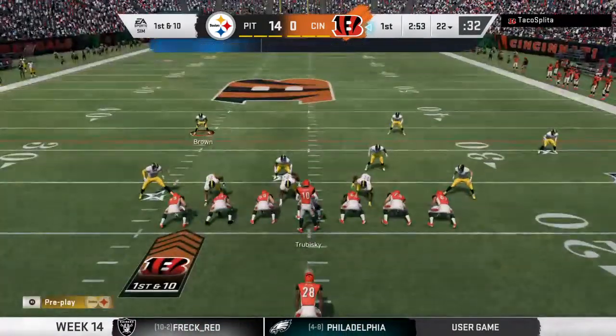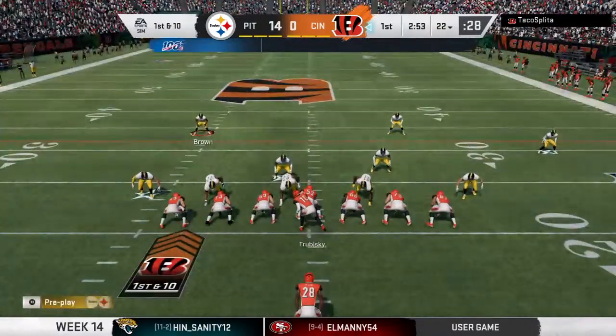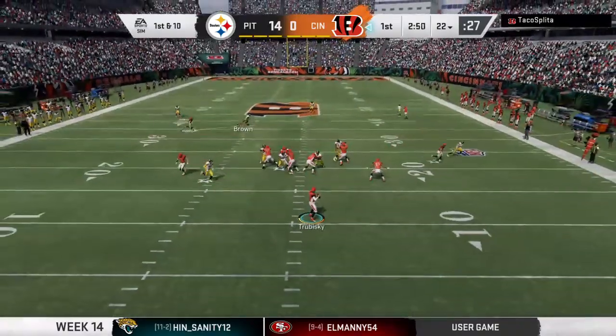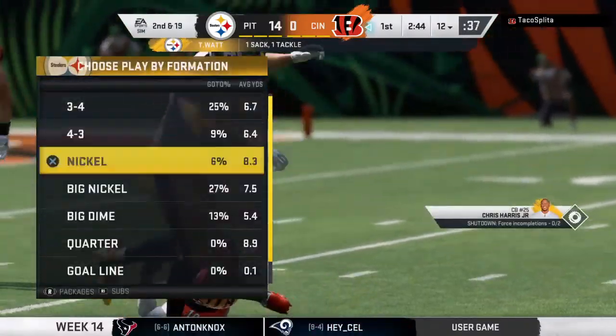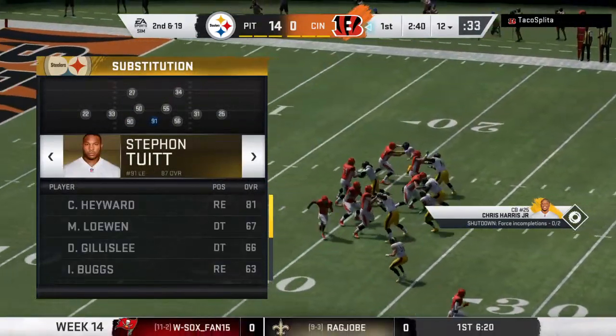Oh, here we go. Trying to shake off the interception from the last drive. He'll look to throw. Under a heavy rush, and down he goes. T.J. Watt, he's the one to get him, and that is sack number 7 for him on the year.